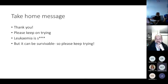So, any questions about any of those, or any general leukemia questions, or anything you want me to go into in more detail about how to manage those things? I was just wondering, what should we expect for patients who come here and already have alveolar hemorrhage? What's the outcome?